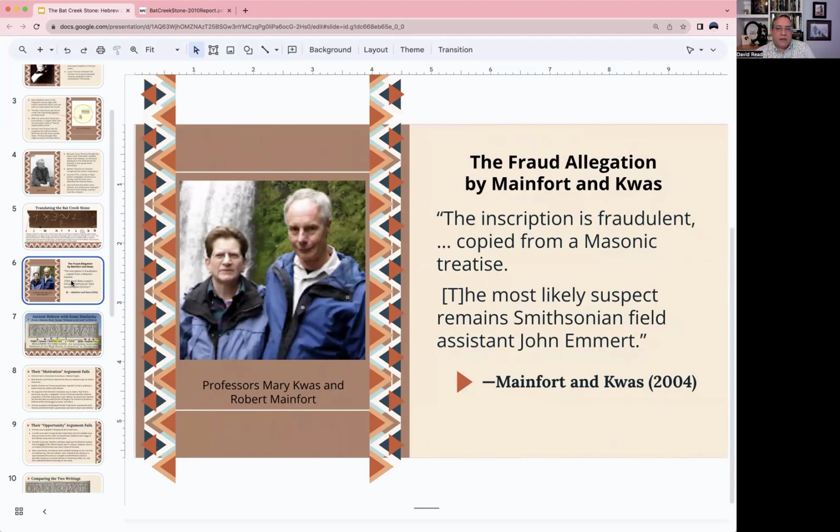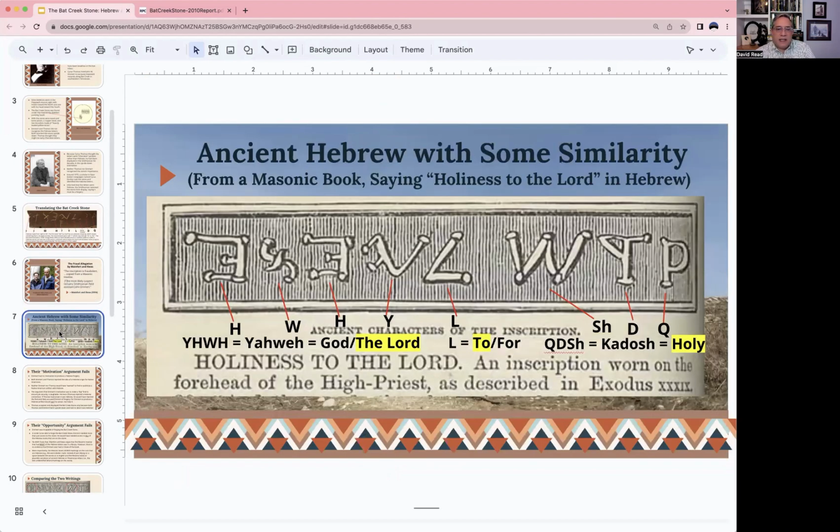Now, in academia, the accepted position is what was set forth by professors Mary Quass and Robert Mainfort, and their conclusion is that the inscription is fraudulent, that it was written and forged by John Emmert, the one who led the dig, and that he got his letters from a Masonic treatise. This is the Masonic source they think he got it from. They said that it was found in a book that would have been available in libraries at the time. So their theory is that maybe he went to a library, found a book like this, and then copied some of the letters. This is the saying holiness to the Lord.